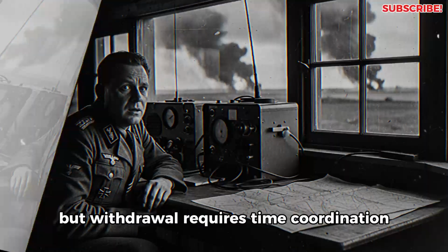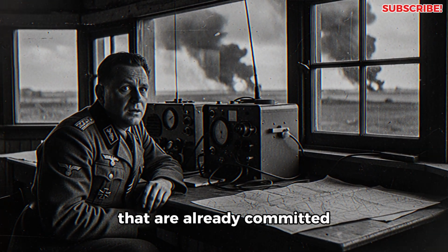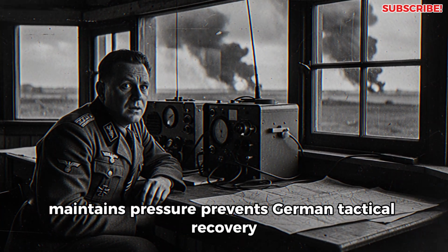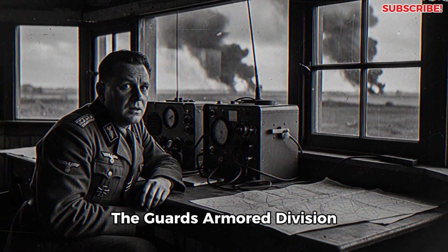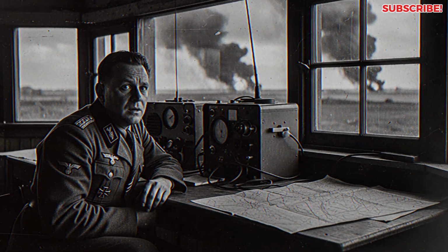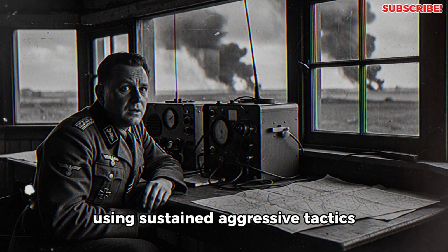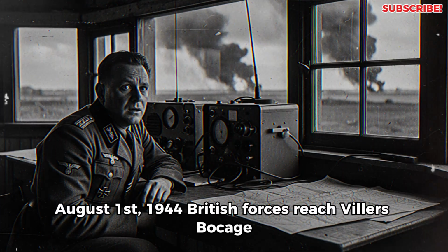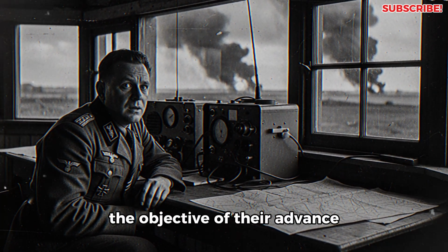But withdrawal requires time, coordination, protection from mobile reserves that are already committed or defeated. The British advance continues, maintains pressure, prevents German tactical recovery. The Guards Armoured Division has achieved what German commanders considered impossible: breakthrough and exploitation through Bocage country using sustained aggressive tactics. August 1st, 1944. British forces reach Villers-Bocage, the objective of their advance.